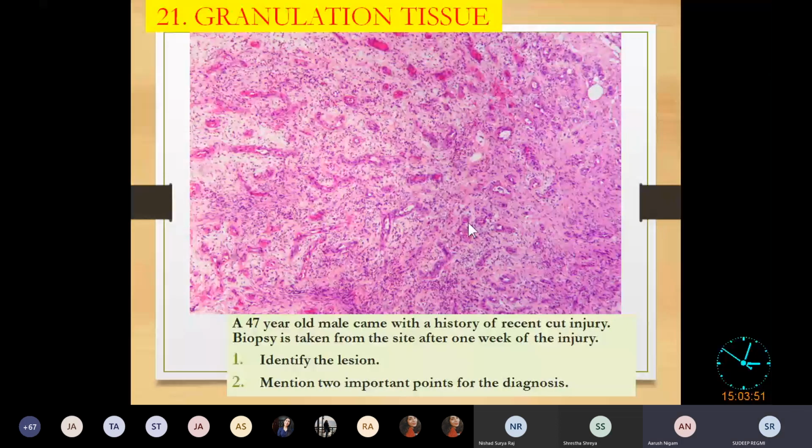Okay, continue describing the slide. Infiltration of inflammatory cells and congested capillaries. Okay, the main prominent feature is many small congested capillaries seen along with inflammatory cells.